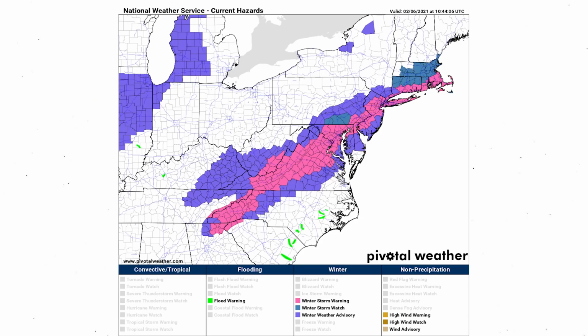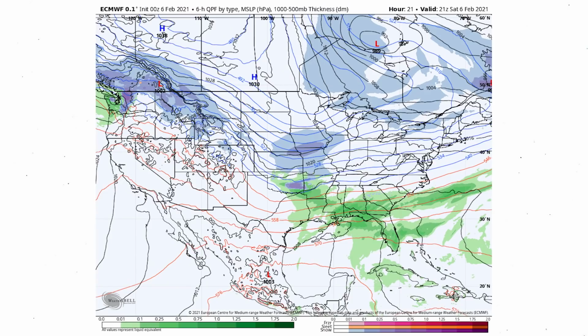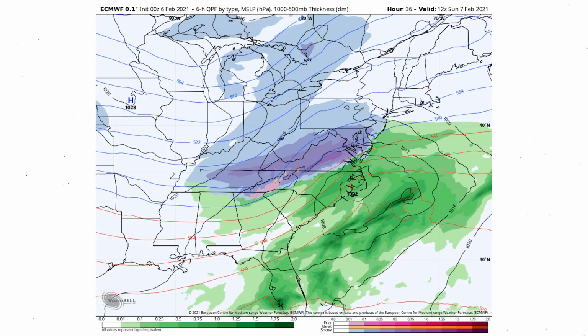All right, now let's move on and take a look at some modeled guidance. Remember those two pieces of energy I talked about yesterday? You can see there are two main areas of energy. Let's move this on a little bit further towards about the morning hours of Sunday. You can see those fully come together, and it's looking a lot more intense here than it did as of yesterday. Plenty of snowfall going on for Tennessee, Kentucky, Virginia, North Carolina, and some of the surrounding states as well.